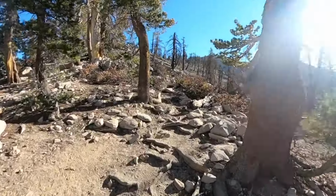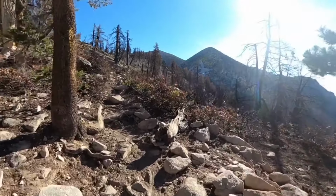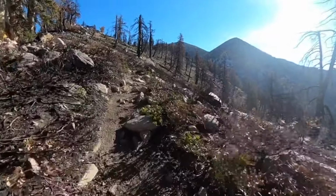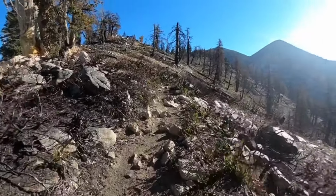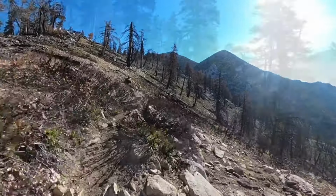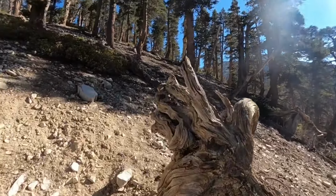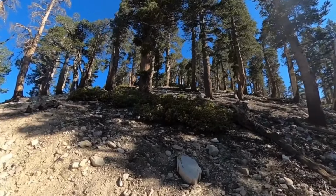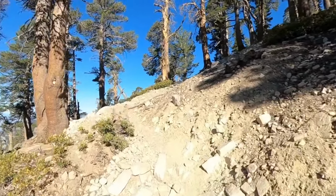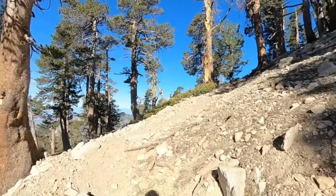Now this next little section, there's San Gorgonio up there. This next little section is tough. There are little switchbacks, but you're basically going straight up this ridge line, and you're going to be at altitude here. You're almost at 10,000 feet, I think, at this point, and it's a tough one. You can see how slow I'm going here as I navigate these little switchbacks to go up this steep slope right here. Just take your time, take breaks, and pace yourself to get to the summit.